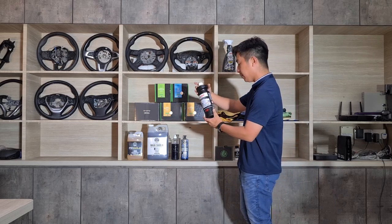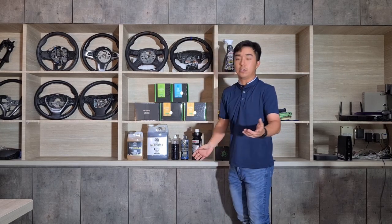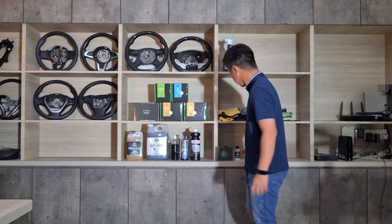Now, this is a slightly bigger bottle, and like I said, retailers will tend to buy the bigger bottles due to our frequent usage of it. I believe that it does come in a smaller bottle.